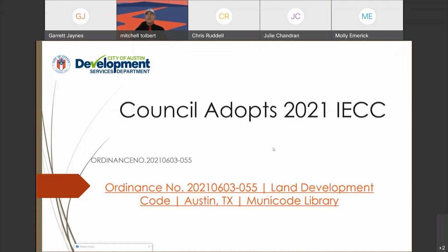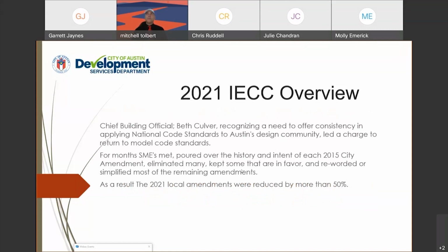As he mentioned, council adopted the 2021, and as of September 1st, if your project was submitted on or after that date, it would be required to comply with the 2021 IECC standards. Prior to that adoption, we spent quite a bit of effort looking at all of the different amendments that we had locally and digging into each one of them. We reduced quite a bit of the local amendments that we had and returned to the model code, or the root language contained within the model code, wherever practically possible. There were a few things that we kept that we felt were more beneficial to the groups or to the city, more so than what the code said. So those amendments were kept. And I'll cover a little bit more detail of that here in just a second.